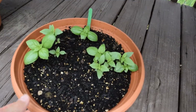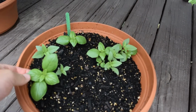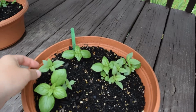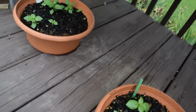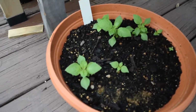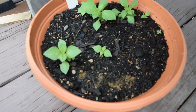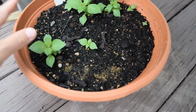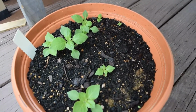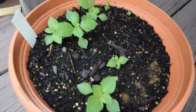Here's a little container. This is just a culinary blend, and I don't remember exactly which. I think this is a Genevieve basil, and I'm not sure what this one was. But you can tell the shapes of their leaves are different. And then this right here is my Tulsi basil, or sometimes called holy basil, and it's a very good medicinal herb that I'm looking forward to reading up a little bit more on and maybe making some tinctures and different things with it.